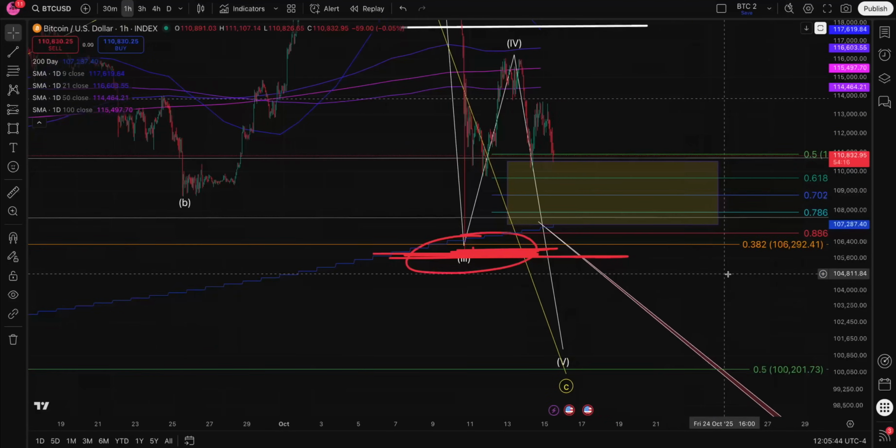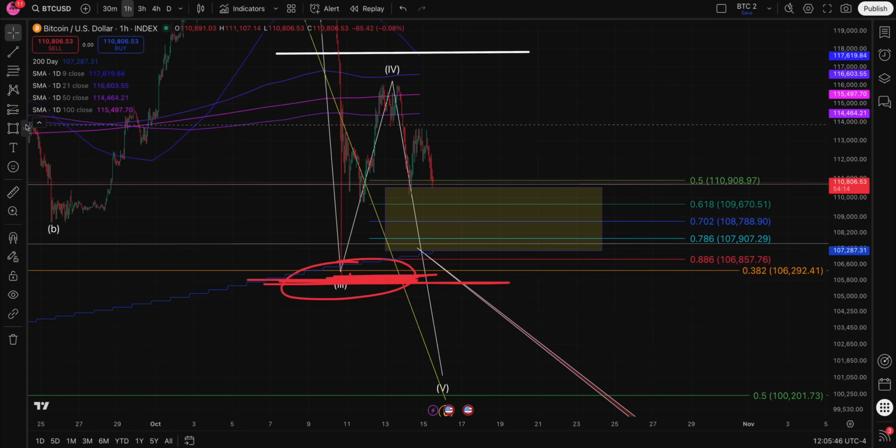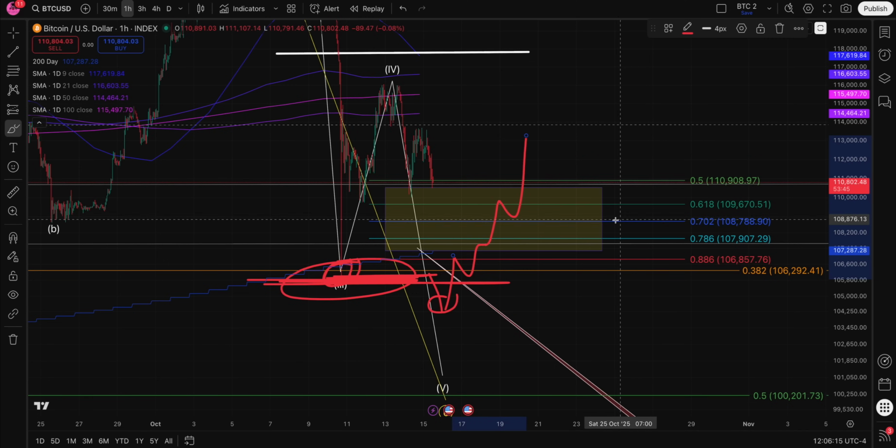Okay, I mean, we could even sweep these lows here. We could even sweep these lows. So if we sweep the lows, or if we end up going below the adjacent low that was set on October 10th, which is sitting at 106,115, and then you see the price start to rally back into this range, then it's possible that this is just a sweep before we come back to equilibrium, right?